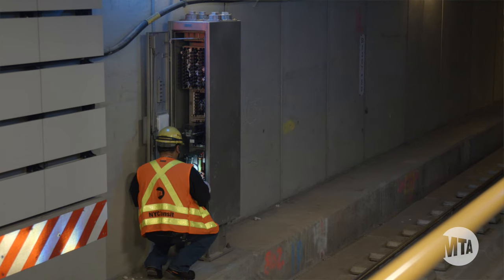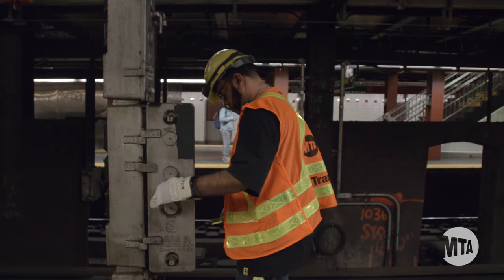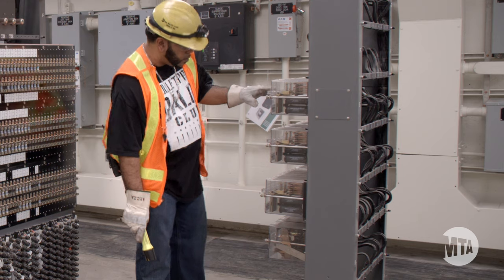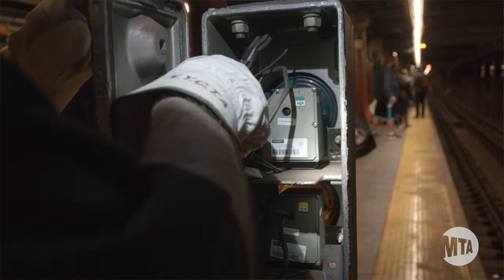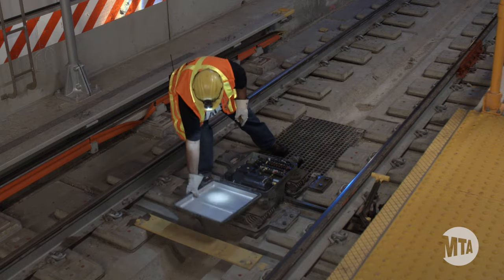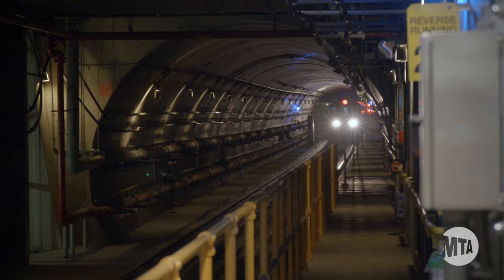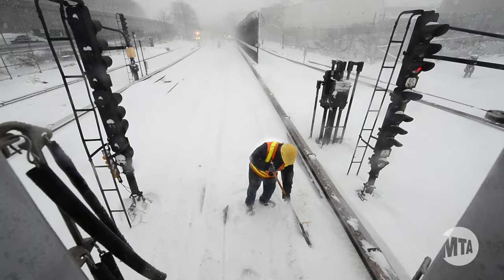An example of our daily duties as signal maintainers include servicing signals, servicing switches, inspecting relays, doing testing. You're basically doing preventive maintenance to ensure that that piece of equipment does not fail and cause any type of delays in the future. Working on the roadbed, we face a lot of different hazards, which include working under live train traffic and working around live electricity.